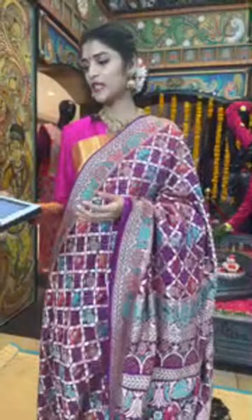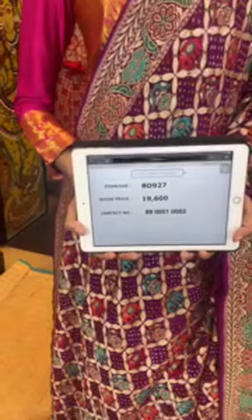And this sari has a self blouse. To purchase this sari, take a screenshot of the item code, that is BD927. Weaver's price is 19,600 rupees, and you need to send a screenshot to 89001002.